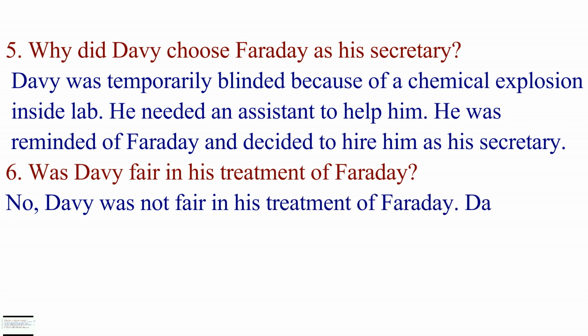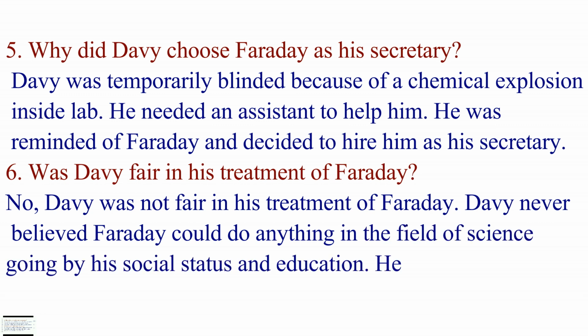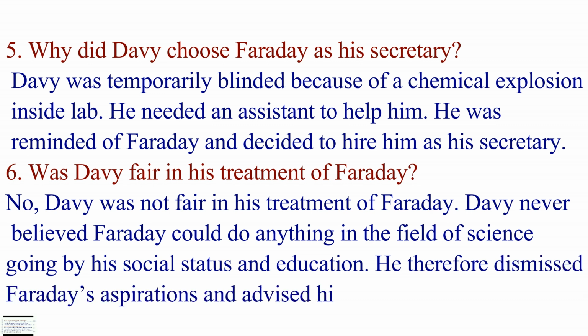Was Davy fair in his treatment of Faraday? No, Davy was not fair in his treatment of Faraday. Davy never believed Faraday could do anything in the field of science, going by his social status and education. Therefore, he dismissed Faraday's aspiration and advised him to stick to bookbinding.